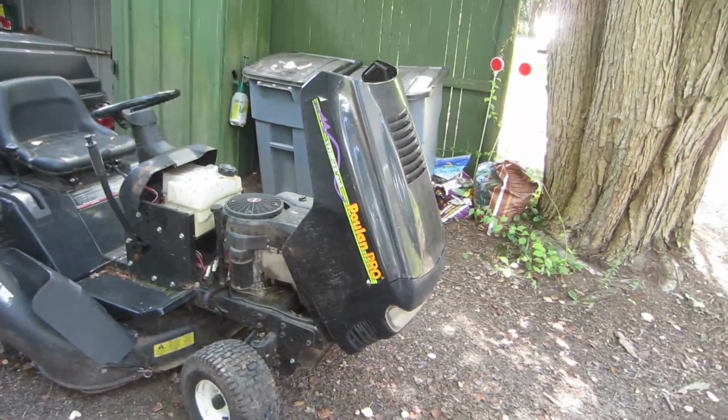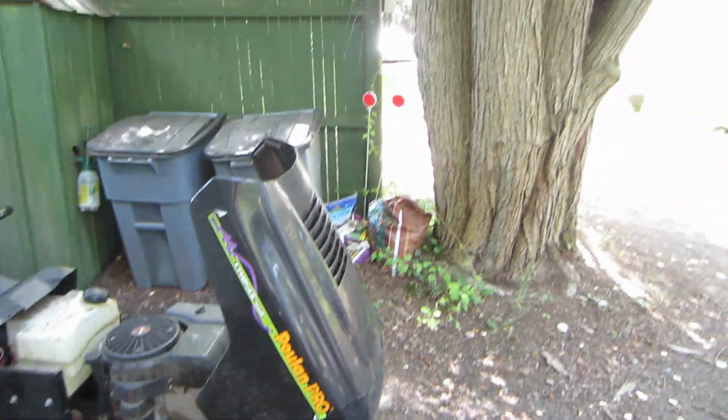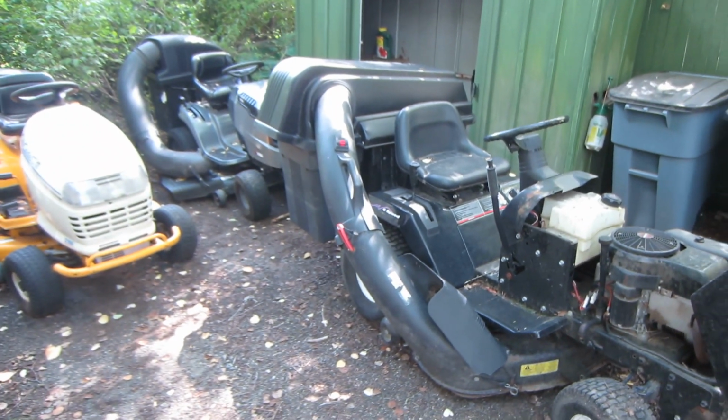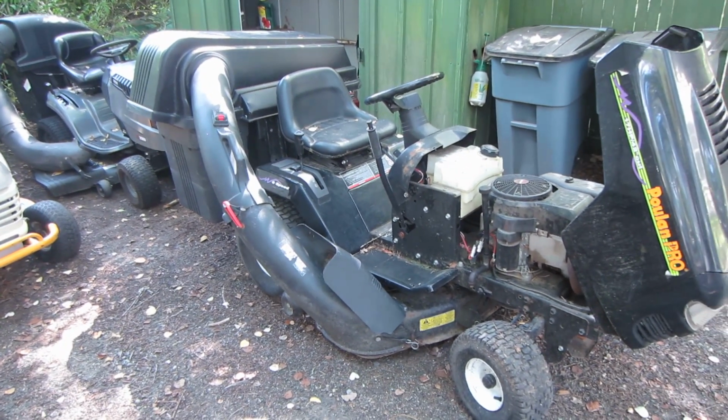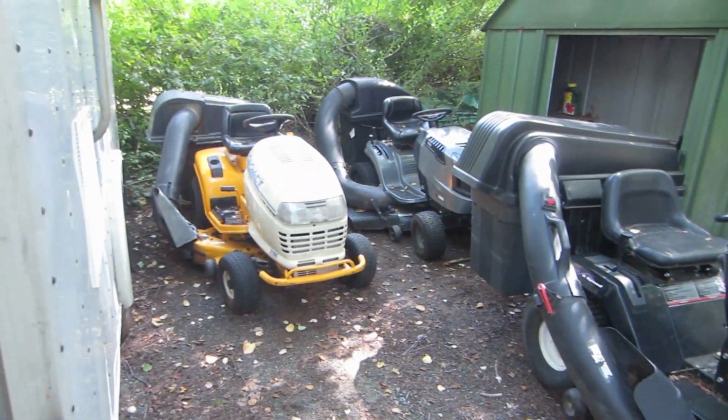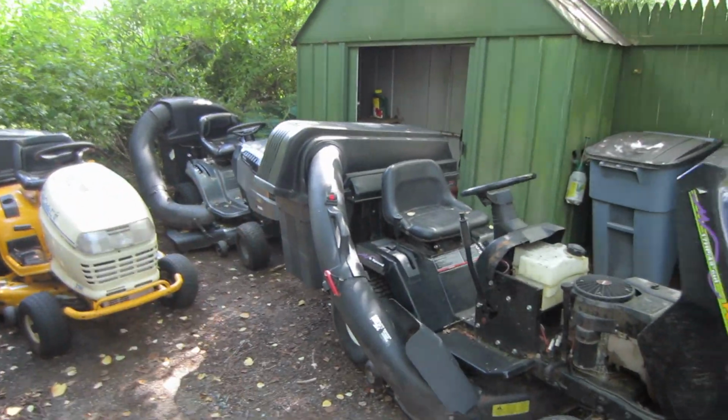And somebody just rolled up in the driveway as we were speaking and wanted to know if I wanted to buy a lawn tractor and a chipper, and I passed on both of them because of this right here.